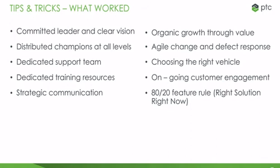A dedicated support team. This actually goes with having an agile change and defect response. Because we were able to work with PTC and get our skill level on how to configure and manage Integrity up, we're able to respond to a lot of our issues. Here, we call PTC only when absolutely needed. We are the first line of defense. That makes us respond a whole lot quicker. Our users don't have to wait a whole year or half a year or a whole quarter to see a change for something they complain about.